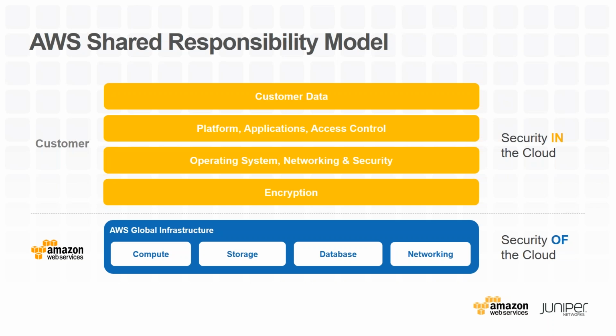Amazon's best practices for security start with the shared security model as shown in this diagram. As per this model, AWS is responsible for hardware that they provide to host and connect your resources, while you as a customer are responsible for what kind of traffic is allowed to and from the internet. And this is where Juniper's virtual products provide the enhanced security as well as advanced routing to complement the native security provided by ACLs and security groups from AWS.